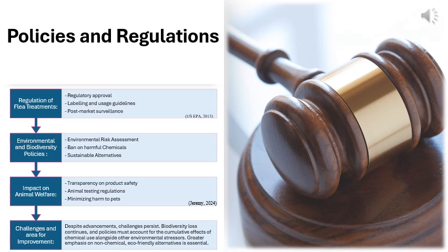To evaluate flea treatment policies and their controversial impact on biodiversity and animal welfare, it's essential to examine the regulations governing chemical flea control products, which focus on public health, animal welfare, and growing environmental concerns. Policies regarding the use of these chemicals have evolved over time, which is demonstrated within this flow diagram.